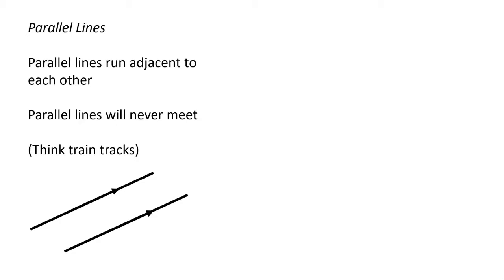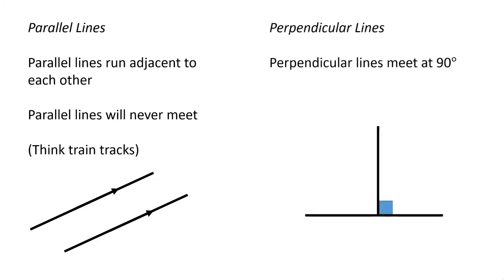If two lines aren't parallel, then it is possible that they might be perpendicular, which is a fancy way of saying they meet at 90 degrees. So two lines are perpendicular if they meet at 90 degrees. And each of these has a particular symbol. For perpendicular lines, we can show that they are perpendicular by drawing in the right angle box. For parallel lines, we might use an arrowhead to show that the two lines are parallel.